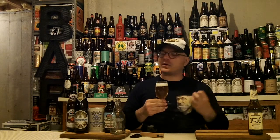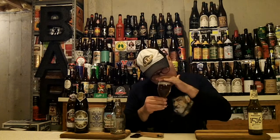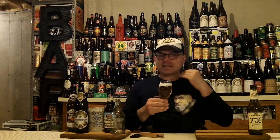Lovely honey and caramel breadiness. After that, big floral hops. A touch of spice in the background. If I didn't know it was coming from the hops, I would think it was coming from a yeast ester. A lot of fruitiness in this beer.